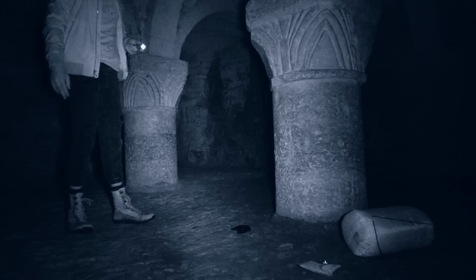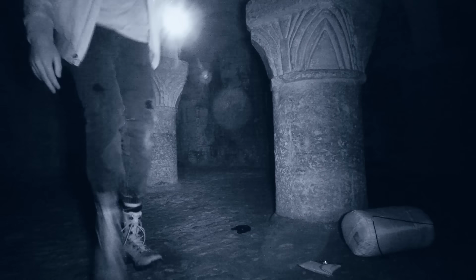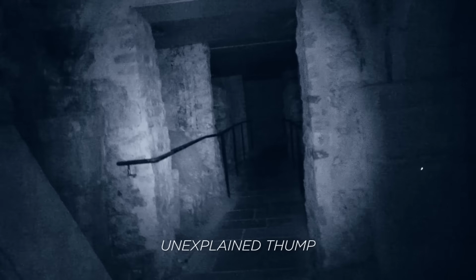Hello? Something just freaking crashed or moved over here. That came from right here. It sounded like a rock. Hello? Either something fell off the ceiling or a rock was thrown. I can't tell where that came from, but I know it landed right here somewhere. It was either thrown from in this... Hello?